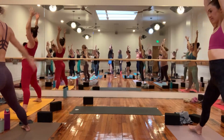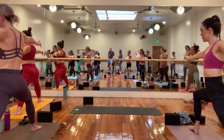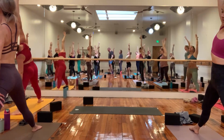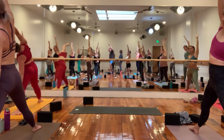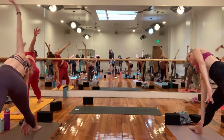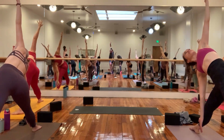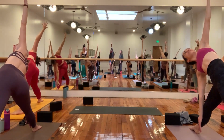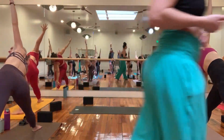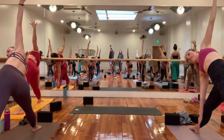Warrior two, spin your right toes forward. Reverse triangle, straighten your front right leg. Hug everything in first, lift up. Triangle pose, option right hand to brick, or right hand to right shin, or right hand to right quad. Now do your best, just like half splits, to kind of thread the right thigh bone back into the hip. Keep that energy. Now press the left thigh away.